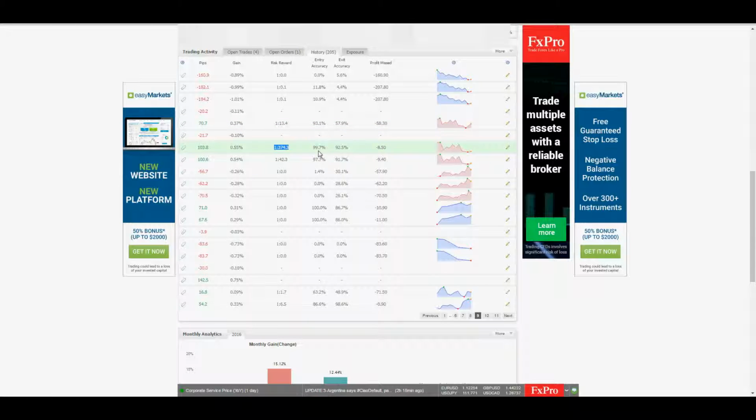Entry accuracy 99%, exit accuracy 92%. It means that I went at a good price only one below my entry by 0.3, and when I exited from the high, it was only down by 7.5%. So that's a good exit. Some of them are really bad. I'll show you some exits that are really bad. Okay, so this exit is really bad. I gave back so much profit to the market, but that stuff happens.